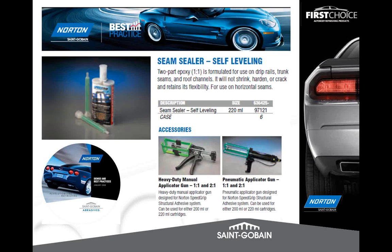This is also a two-part. It is used for drip rails, probably the most common. Trunk seams and roof channels are also very common. It will not shrink. It remains relatively flexible. I'll have a video on this for you in a minute. You want to use this pretty much on horizontal seams, because if you used it on a vertical seam and didn't dam it or mask it off somehow, it will run quite a bit.